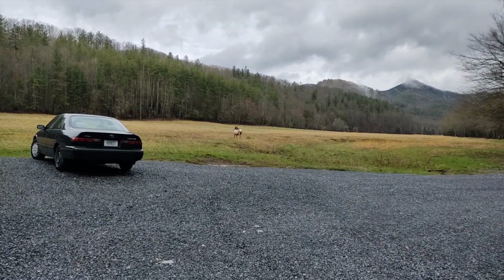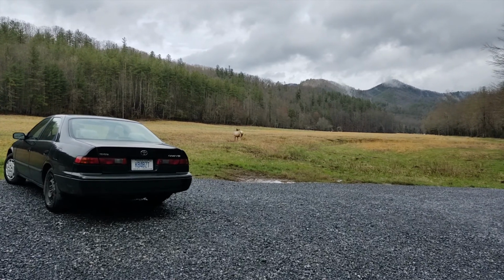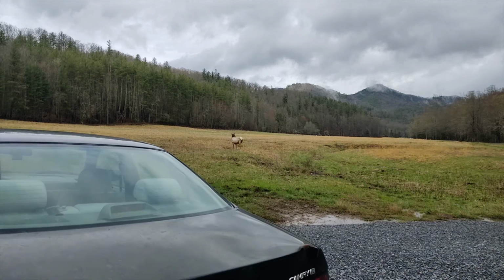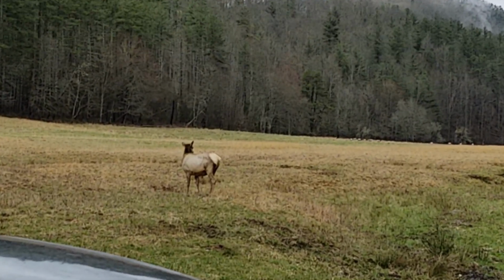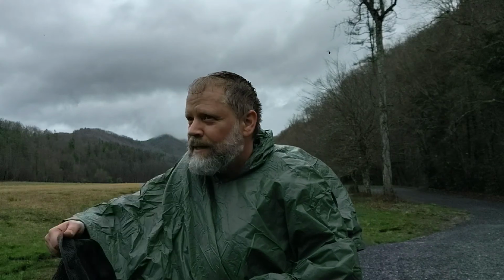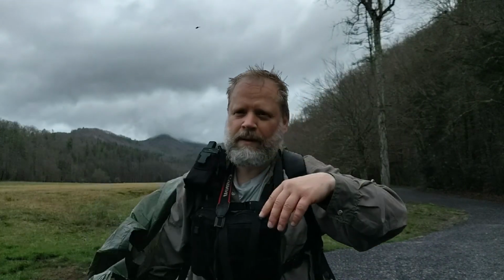Oh boy, look, even at the car, we have some elk here. She been over in? Yeah. Okay, bugs are pretty thick here at the moment, but that's better.